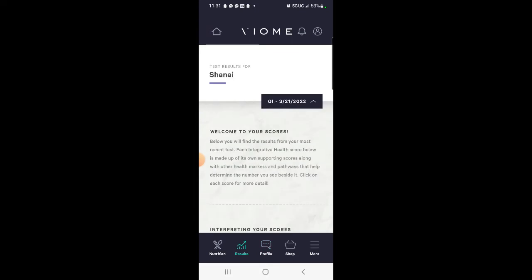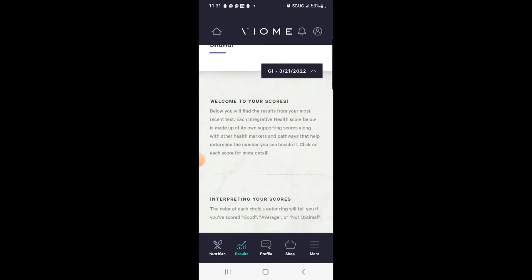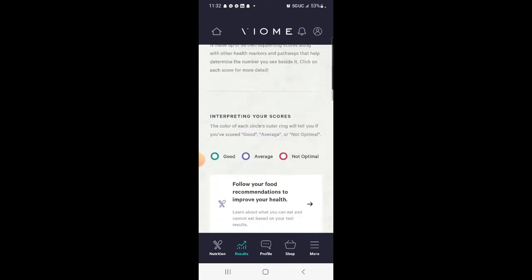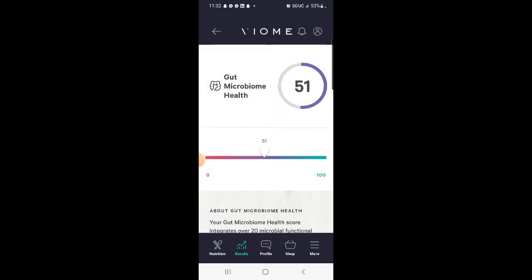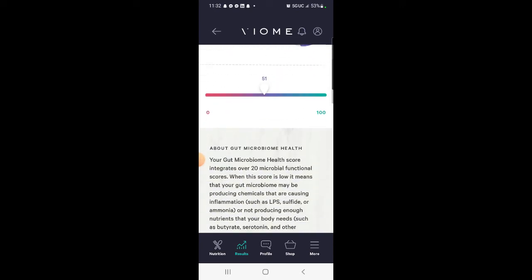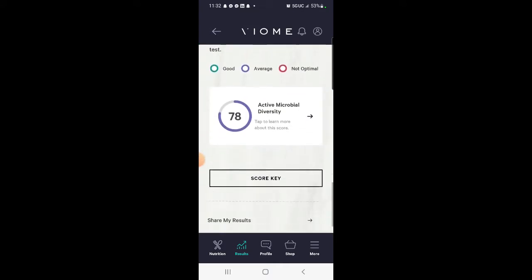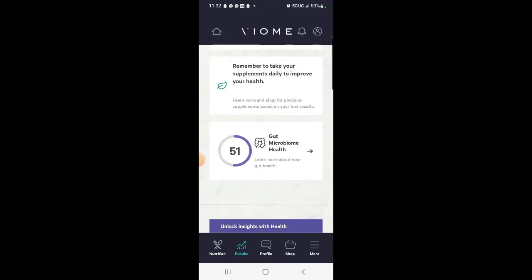These are my results. And remember, I mentioned that I took a test back in February of 2020, and my gut health results were average. Let's see if I can look at this score. Okay, it was a little bit better. It was 51 back in 2020, and that scored an average. And now it's dropped down a little bit.